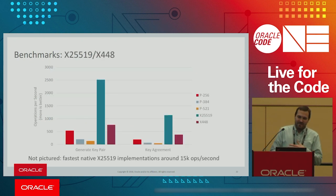So let's start with X25519 and X448, and let me explain the chart a little bit. The first three bars in each chart are P256, P384, and P521, which are elliptic curves that have been in the JDK for a long time, and they're implemented in C code, in native code. The next two bars, X25519 and X448, are the new curves that I added in JDK 11. And this is for key agreement. Each of these has a different level of performance and also a different security strength. For example, the first curve, P256, has about the same security as X25519, and those are the ones that you should compare.